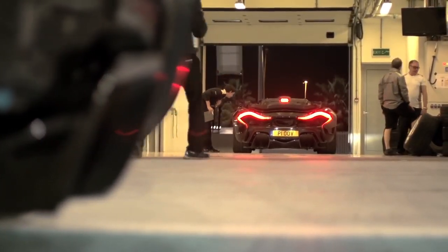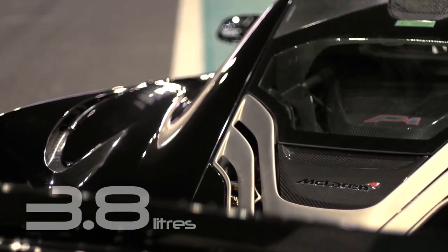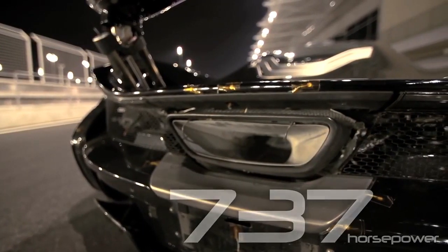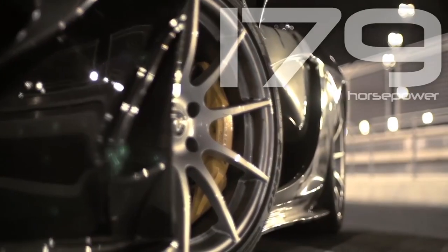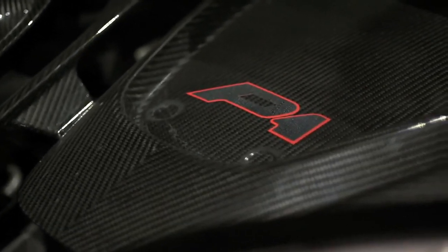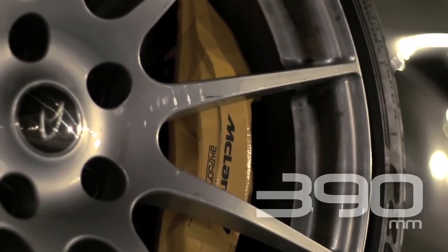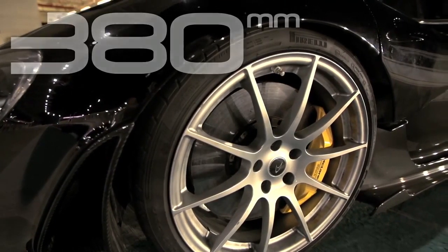You could record a 2-hour film on the technical detail of this car alone. Its 3.8 litre motor is fed by 2 larger turbos than the 12C. They work at 2.4 bar to give 737 horsepower and 531 foot-pounds. The electric motor adds 179 horsepower and 192 foot-pounds. Dry weight is 1,395 kilograms, curb around 1,450. Front brakes are 390mm carbon ceramics by Akebono with a unique silicon carbide facing, 380mm at the rear.